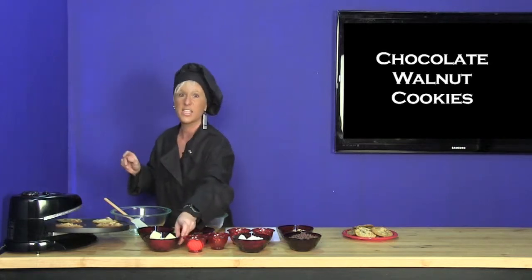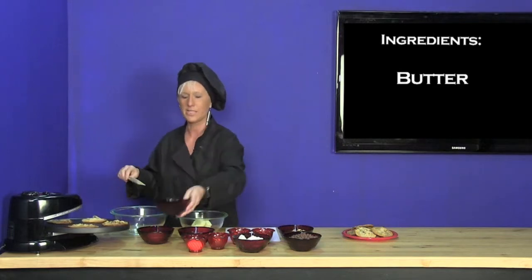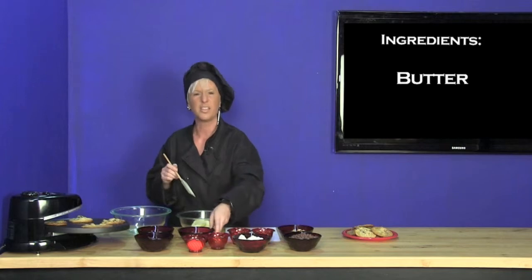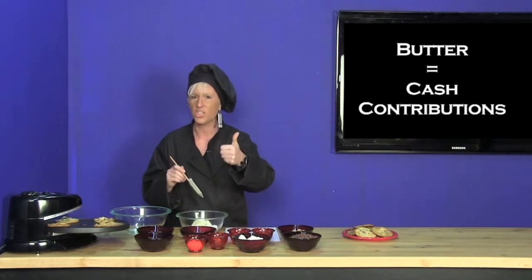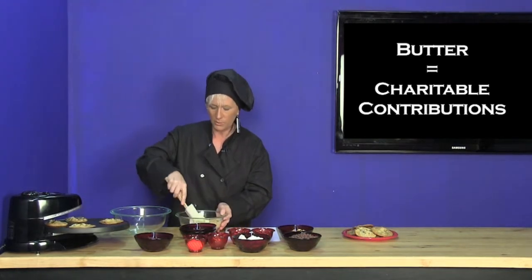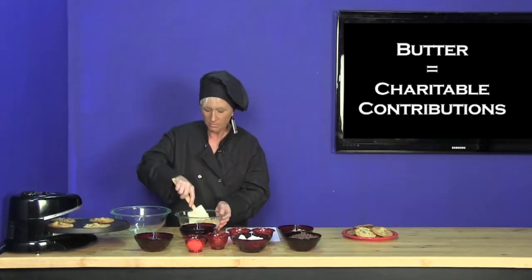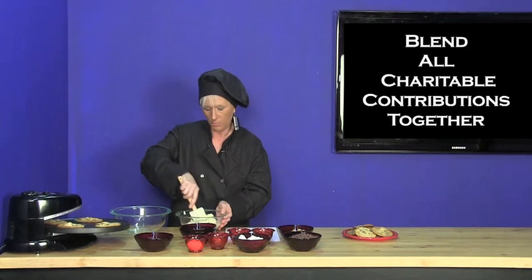So let's start with the butter. You know, there's really nothing better in a recipe than real butter. What is butter then? Well, in my mind, butter is charitable contributions, but there's so much more to that. We have cash contributions, and we have clothing or objects that you give, art. All that is really, really important, right? So first thing when you're doing your deductions, you want to blend all those things together. We're going to do the same thing in here. We're going to blend together all of our charitable contributions.